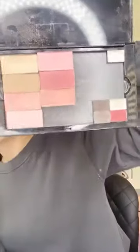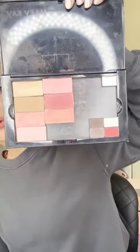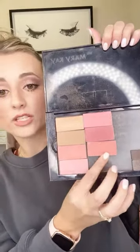And then this holds so much. As you see, I stripped my palette of all my eyeshadows so that I could show you guys them all today in those little patterns. But this is how many things can fit in there. It's crazy. So these are just four eyeshadows right down here. So this could fit like, I don't even know, like 30 eyeshadows maybe, and some blushes or whatever. But it's super cool because they are able to move. It's all magnetic.